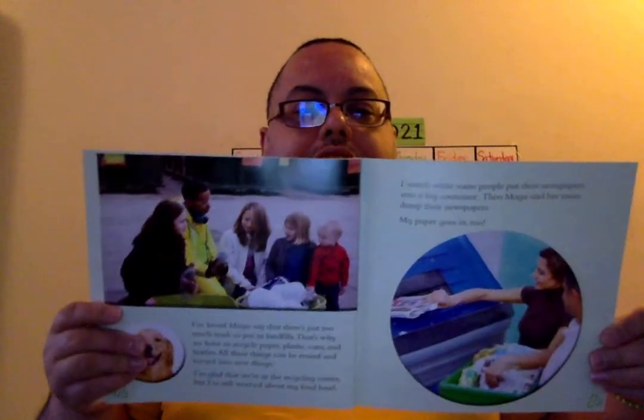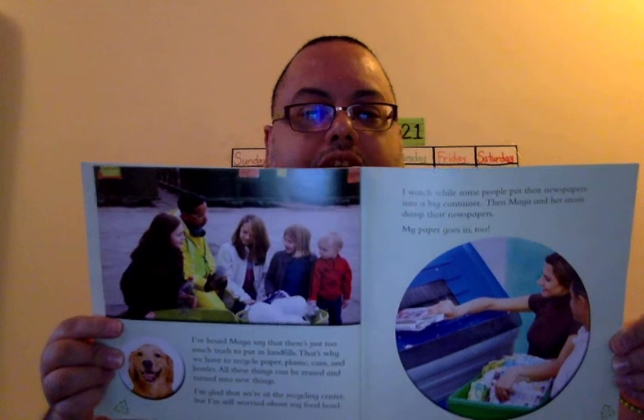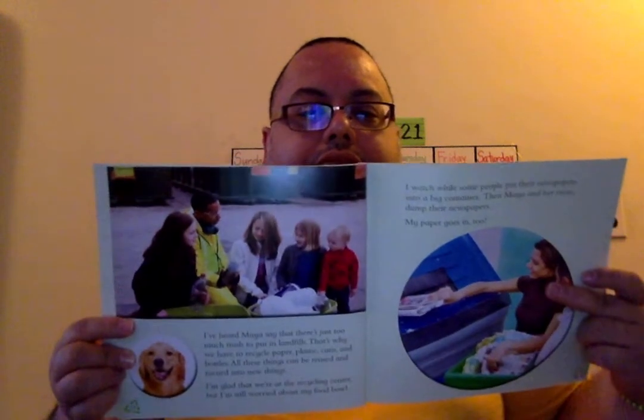I'm glad that we're at the recycling center, but I'm still worried about my food bowl. I watch while some people put their newspapers into a big container. Then Maya and her mom dump their newspapers. My newspaper goes in too. So this is what they do. Okay? And this is how they recycle at that center where they go and put everything.